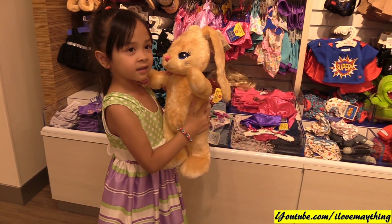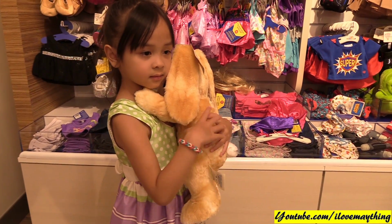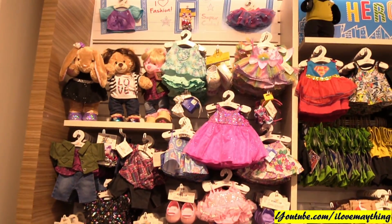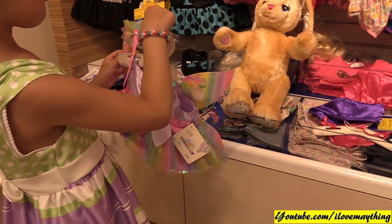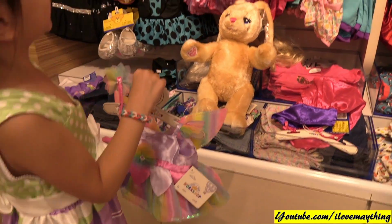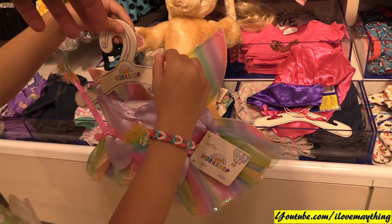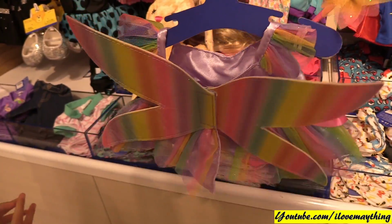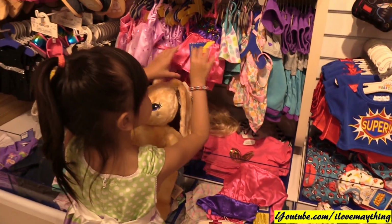Wow, Maya. A bunny. So cute. Are you happy? So what's next? A dress for your bunny? Okay, you choose, Maya. Take your time. So you choose that one, Maya? You don't know? You don't know yet? Okay, still choosing, huh? Can I see that one? That looks cute. Look, there's a magic wand. And there's a wing in the back. Awesome. She's still choosing.